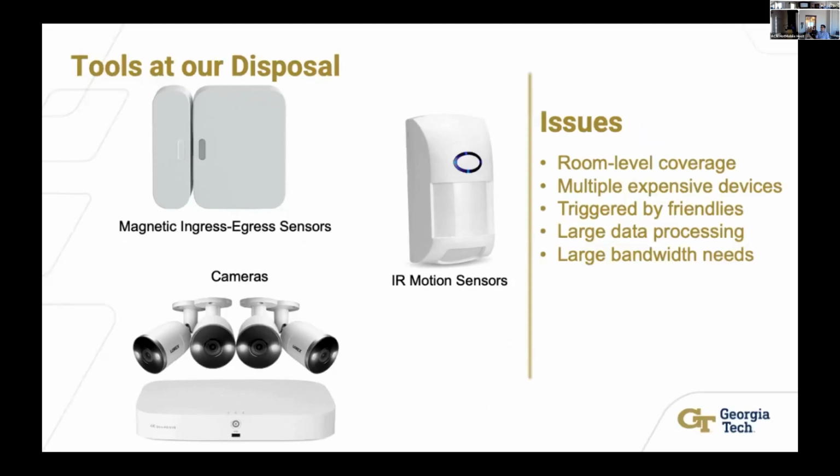However, there are a few issues that we need to deal with. First of all, most of these systems are all room level coverage, right? Each of those systems is only covering one room. They are kind of obstructed by walls and doors. We therefore need multiple expensive devices to be installed in any indoor space, in a home, for example.